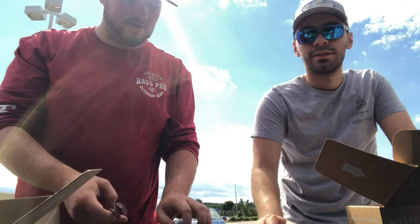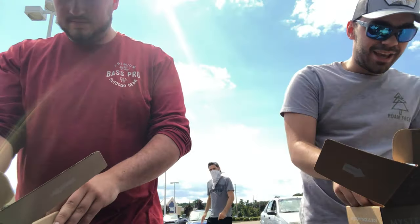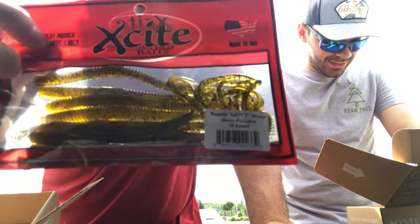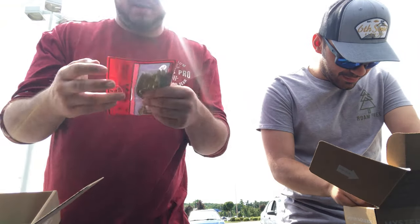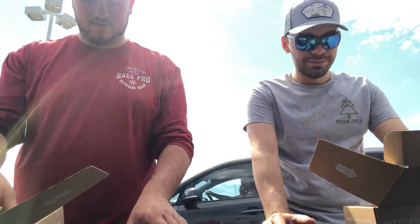And then, I don't know, Austin, I think your mystery tackle box might be better than mine. I don't know, man. Because this one's a little weak. And then we just got some nice worms. The color on those are nice. Those would be good for clear water. Yeah, the tail on these is a little wild. Austin, let's get right into yours, because I don't want this to be too long.